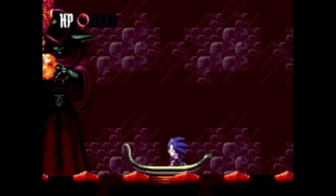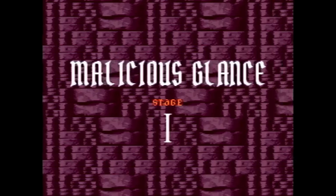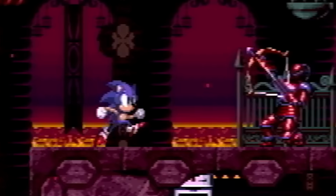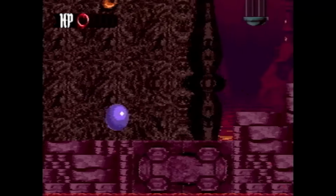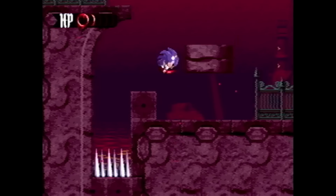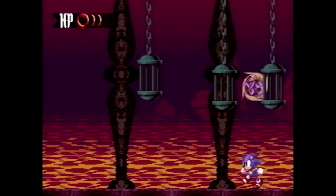Alright, that took some time, but death is D-E-D, dead. But there's still one more set of stages to go, Malicious Glance, and everything's out to kill Sonic here. Axe armors, undead archers, and spiked balls that I wish were easier to see, but what can you do? It's got some gnarly lava chase sequences too, and they tempt you with these item boxes to get you to stop and smell the roses, and I'm not saying I fell for it, not a chance in hell, nope. Stop. The level itself isn't that bad though, it's the mini bosses that gave me the most shit.